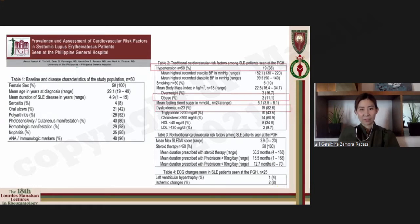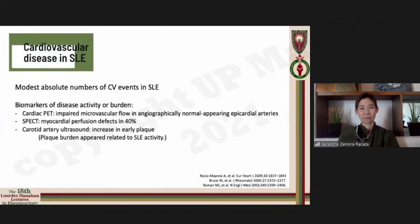Although I failed to add it in this slide, the paper concluded that there is less than adequate monitoring of cardiovascular risk factors, and that only 1/3 of patients had measurements of their height and weight to check for their BMI, and only about 1/2 had fasting blood sugar and lipid profile tests on their first few consults. So it's something we can improve on.